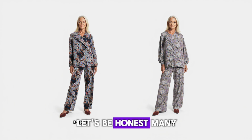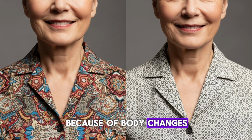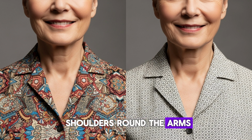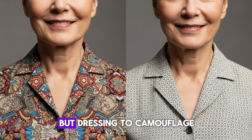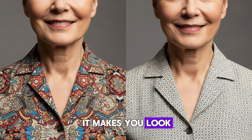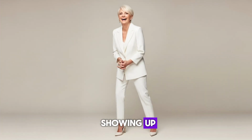Let's be honest. Many women over 60 begin to reach for looser fits because of body changes. That's natural. The waist softens, the shoulders round. The arms may carry more weight. But dressing to camouflage everything often backfires. It makes you look bigger than you are. Worse, it sends a silent message. I've given up on showing up.